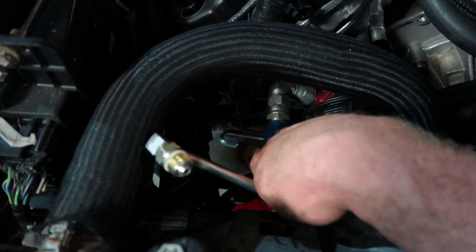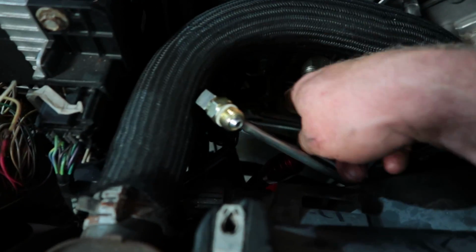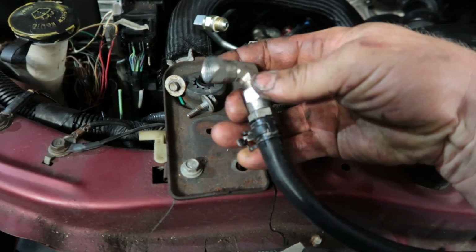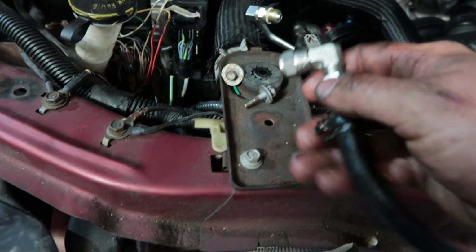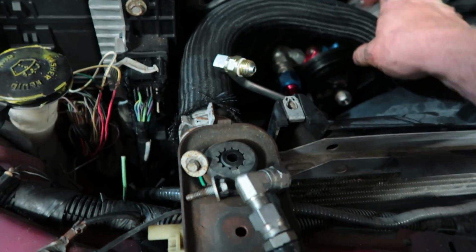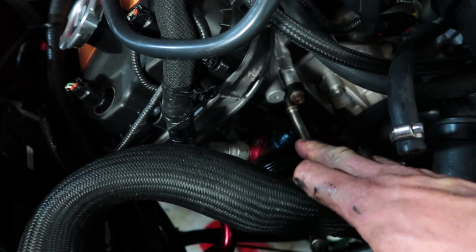power steering pump. So what we're gonna do is that 90 down there, we're gonna straighten it out. We're gonna get the hose to come up here, then we're gonna bend this one into a 90 and weld this fitting right here onto that hose. And then this fitting will still make a nice 90 to the top of that pump. That blue fitting right there will be brand new.